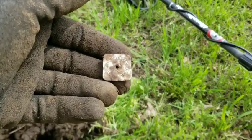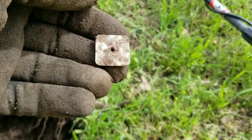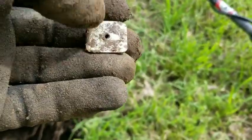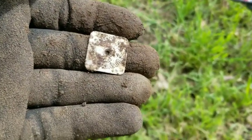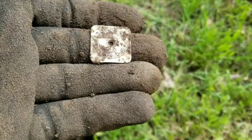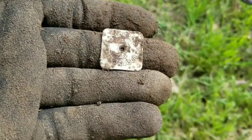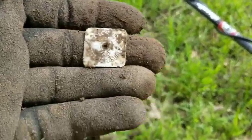Dug something I've never dug before. It's a tax token, but it's square. It says 5th cent on sale. Something treasury on the back. Treasurer, you can see there. It's a square tax token. Does it say Colorado? It says Colorado. It's a Colorado tax token, I think. Really cool. That's a neat find, man. I've never found a square one. I will take that all day long, man.